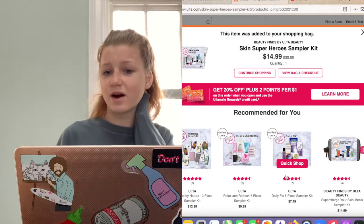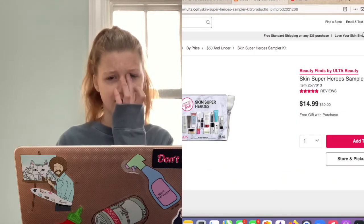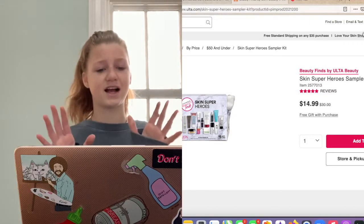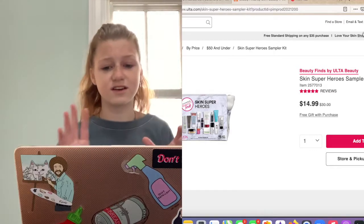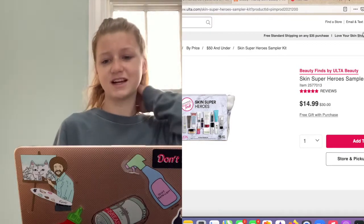So today we are, I guess, shopping. Yeah, we totally are shopping. We're shopping for different packs on Ulta. I am big with skincare and all this stuff, so I'm getting these bags, as you can see on my mouse right here.